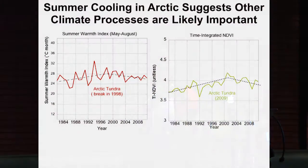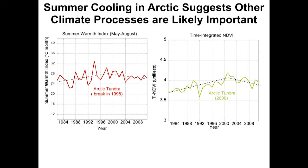We've been struggling. So now if we average over the whole Arctic, I'd like to show you some time series of how this has varied over time. This is a plot that shows the summer warmth starting in 1982 up to 2012. And what's happened with summer warmth is it's increased until the late 90s, and from the late 90s onward, there's actually been a decline. So overall, the summer has been cooling for the Arctic, and what's going on?